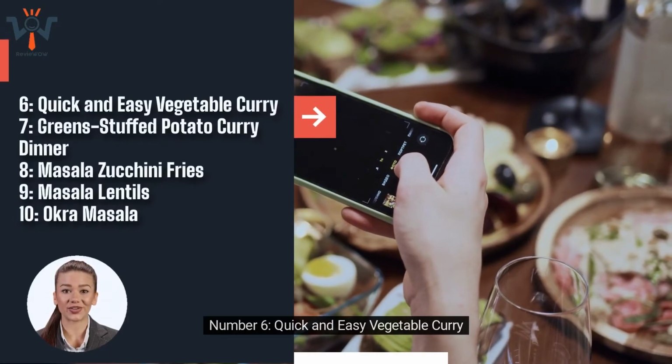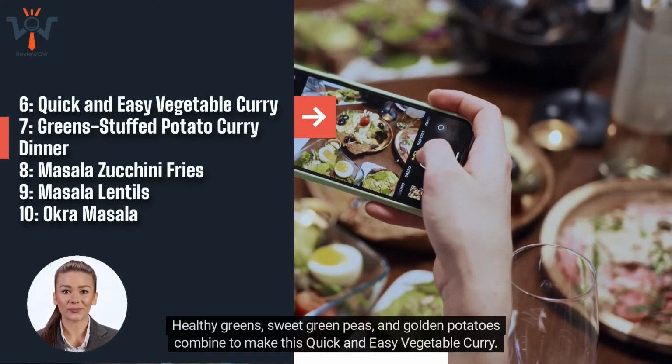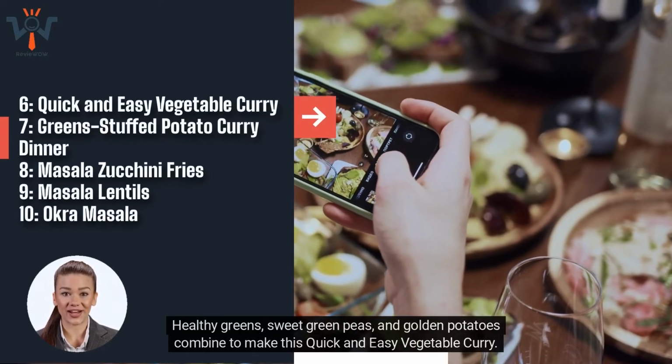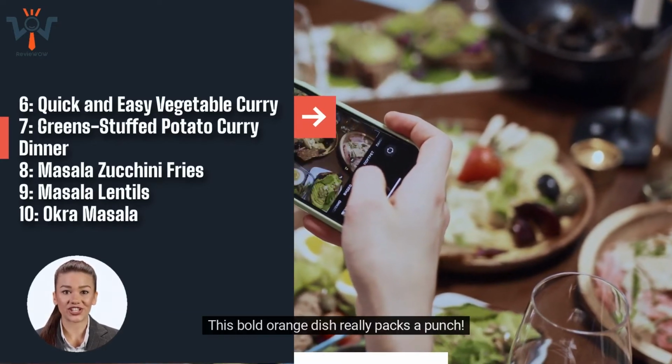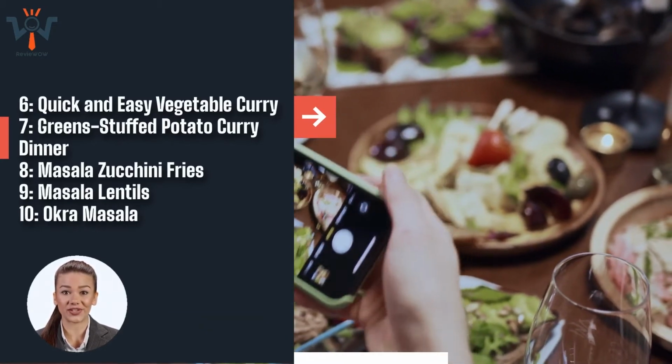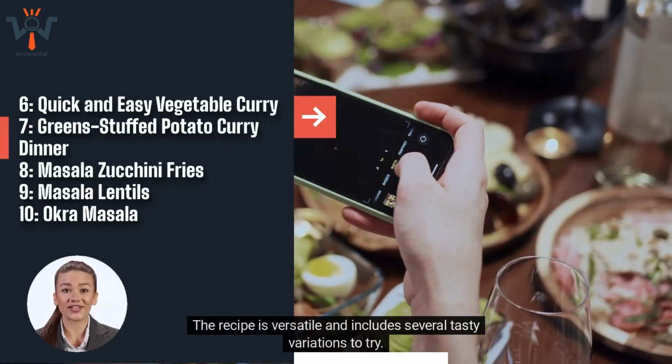Number 6. Quick and easy vegetable curry. Healthy greens, sweet green peas, and golden potatoes combine to make this quick and easy vegetable curry. This bold orange dish really packs a punch. The recipe is versatile and includes several tasty variations to try.